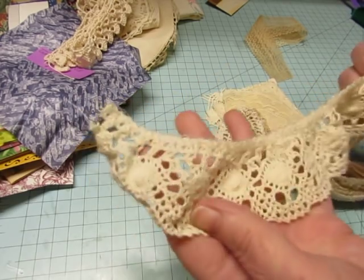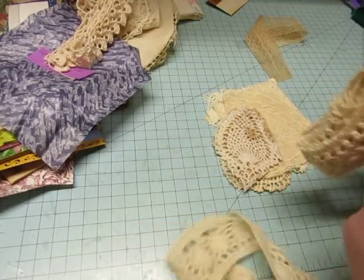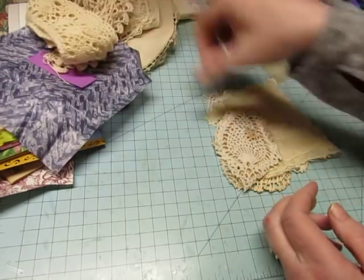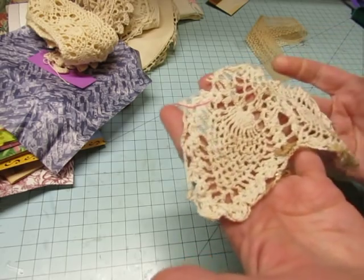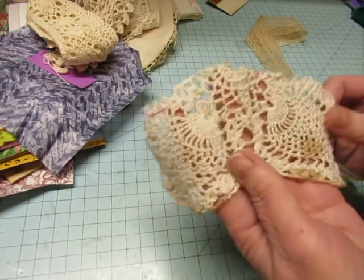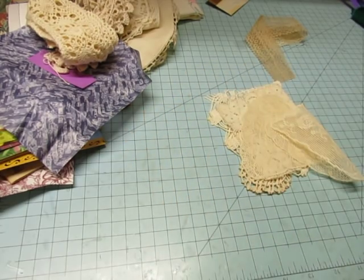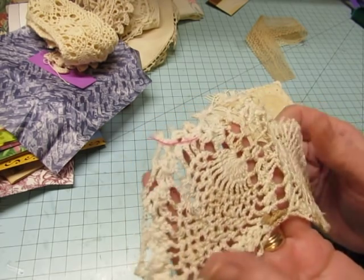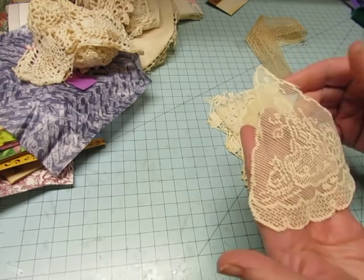There's some pretty crocheted trim. Quite a nice piece of that. Beautiful. Love it. And this pineapple crochet. I really love that. My mother used to crochet doilies with this pineapple pattern. She did a lot of crochet with yarns and also with the crochet thread. So that's nice.